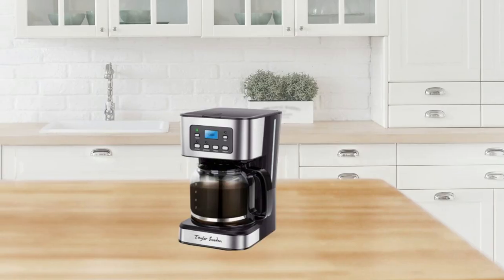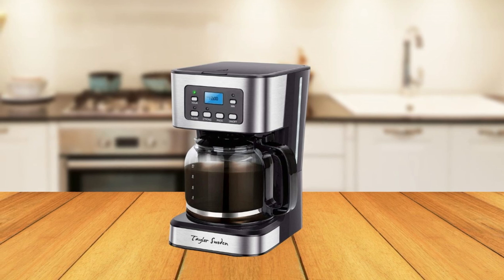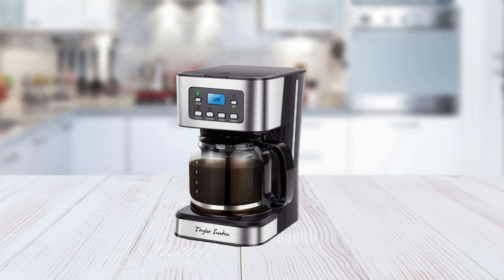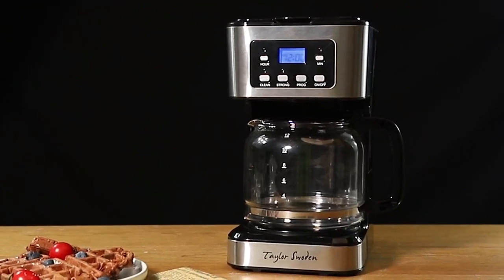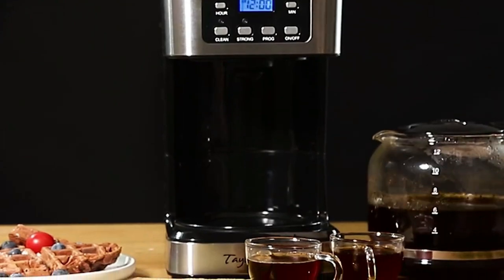The mess-free serve coffee brewer allows you to serve coffee during the brewing cycle by removing the carafe to pour a cup. The non-stick carafe plate of the coffee machine keeps coffee warm for 40 minutes after brewing is complete. For added safety and peace of mind, the coffee maker has a 2-hour auto-switch-off function. The Taylor Swoden Coffee Maker also features a cleaning cycle reminder that lets you know when it's time to clean the drip coffee maker by the flashing green light.